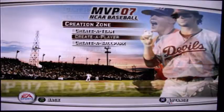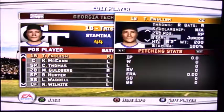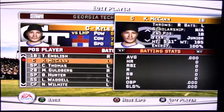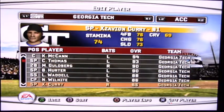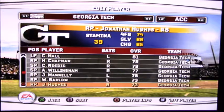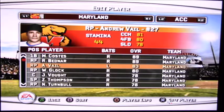Go to the creation zone, take a look at each team so you can see their overall rating. All right, here you go. This is Georgia Tech. Take a look at him real quick. Junior. I'd imagine he was drafted. Let me take a look at that. And I'm pretty sure Kyle was. I think I actually just came across his name yesterday, so I'll have to take a look into that. But like I said, by the time these rosters go up for sale, these guys will all be out of there. Just wanted to put everybody in there and try to go through these rosters and get them done by the beginning of the next college season.